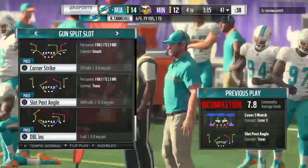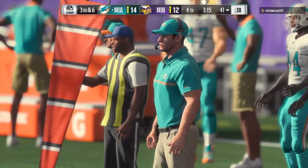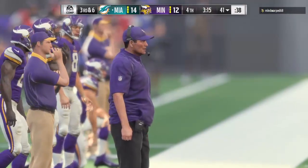Kenny Stills, the intended receiver, third down here. I know our vantage point might be a little bit better way up here, but that looked like an ill-advised throw to me.